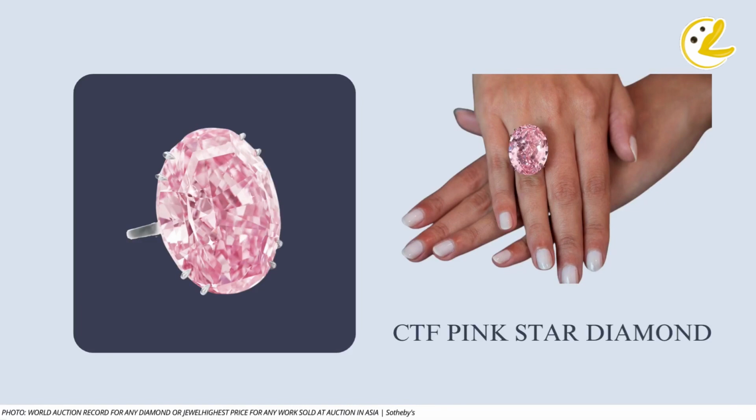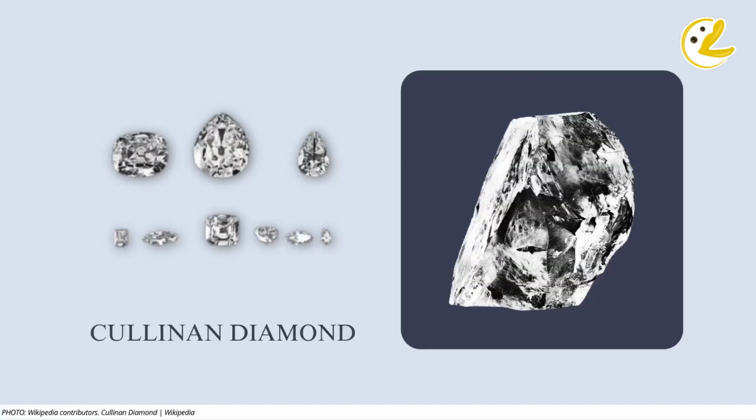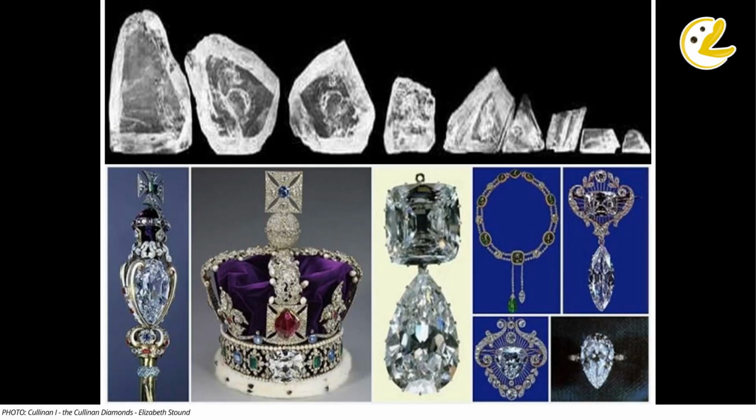Also a Type 2A diamond is the CTF Pink Star diamond, which currently holds the world record for the most expensive single diamond or jewel of any color to ever be sold at an auction. And of course, the Cullinan diamond, which remains by far the biggest gem-quality rough diamond ever discovered at 3,106 carats, that was later cut into several huge gemstones and are all part of the British crown jewels.